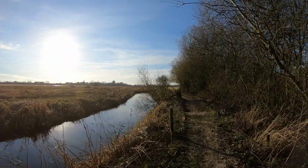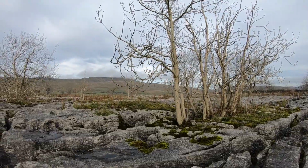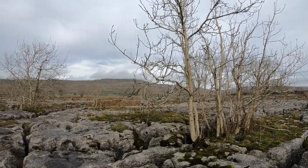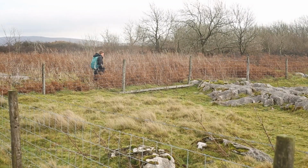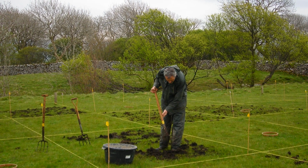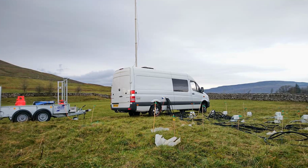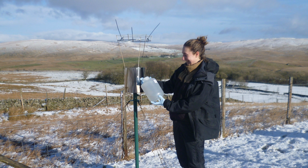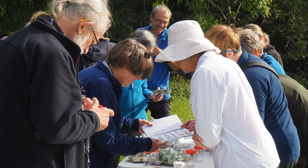National nature reserves are outdoor laboratories, areas where people can conduct research and monitoring to answer important questions. At Ingleborough, Natural England staff and volunteers work with universities and research organisations. Together, they collect valuable data on vegetation, soils, air and water quality that is analysed to understand the effects of climate change. We have our specialist volunteers help us with our surveying and monitoring work.